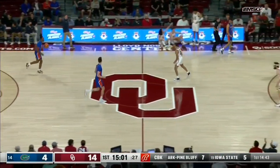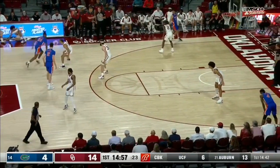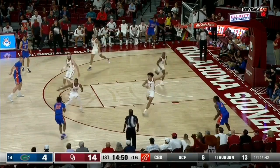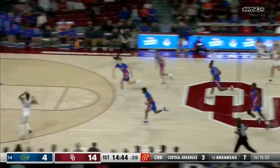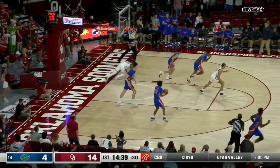Well, one of the things Porter Moser talked to his team about coming in this game was to match the toughness and physical nature of Florida at both ends, and they have certainly done that here in the beginning of this ballgame. Appleby with Harkless rising at him. No. Long hit ahead. Harkless runs the floor. Reverse layup. No. Castleton impacted that look.